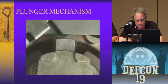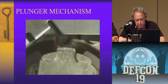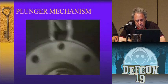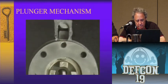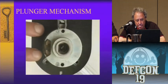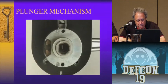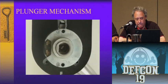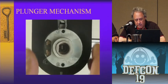That action engages the outside lever. Okay, let me put everything together again. So right now there's no connection between the lever and that hub. When we open the lock, then we get that connection. Simple design. Very simple. And it stays in the idle lock position.